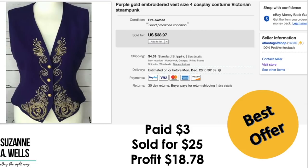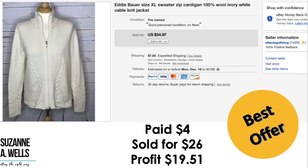So again, playing with the keywords. Sometimes it's about what the item looks like and what it could be used for rather than what brand it is. And I did not confirm with the buyer that they're using it for cosplay, but it's an unusual looking item with the color combinations of gold and purple, and I just felt like it might be perfect for a steampunk theme or even for theater.